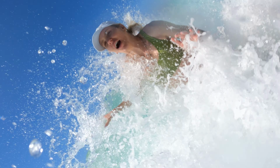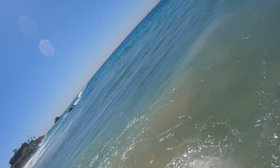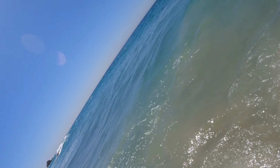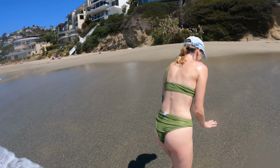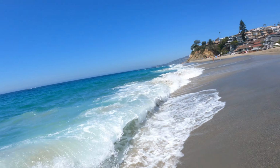Liz is about to go in the water now. She doesn't want to, she thinks it's too cold. But I'm trying to tell her, once you get in, it feels real nice. One second later. Are you good? Oh, Liz just got wiped out by that wave.